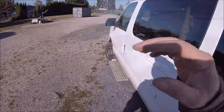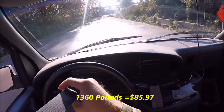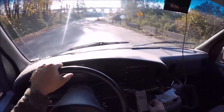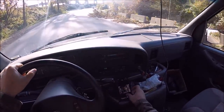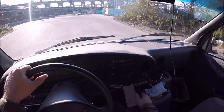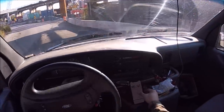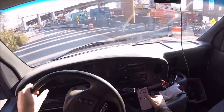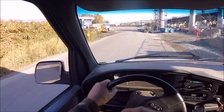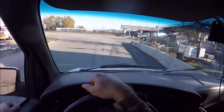We'll see. Hopefully, okay. Okay, got that load off. It's actually fairly heavy. Not too bad. It was 1,360 pounds. I'll show you right here. 1,360 right there. So it was a total of $85.97 right there. But it took off $2.43. See, that's what I'm saying. Those service charges start adding up over time, right? You start doing a lot of scrap over a whole year, it could add up to quite a bit of money.